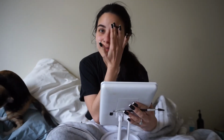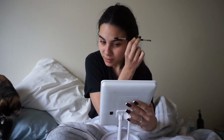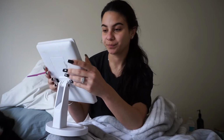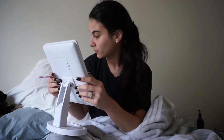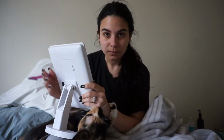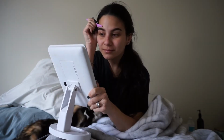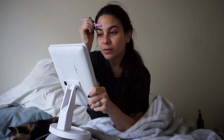I think I cut too much. Oh no, I think I cut too much of that one. And then we're just gonna shave on top. She's not my friend today. Obviously, make sure you are very careful when doing this and that your cat is not like bugging you.